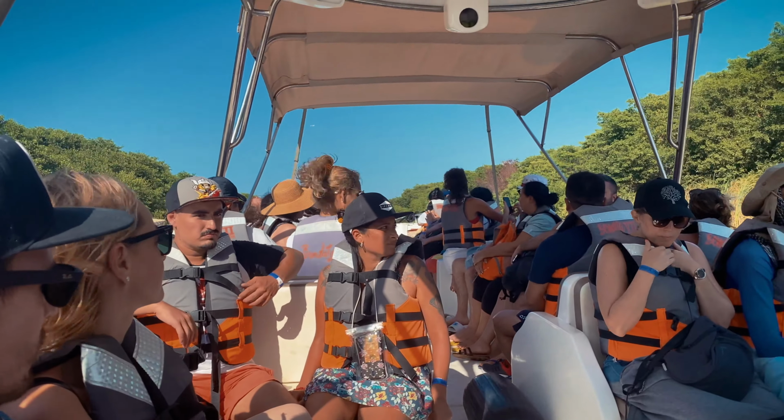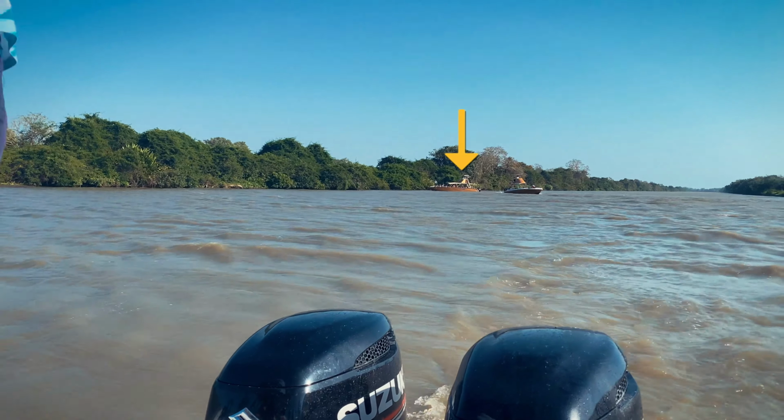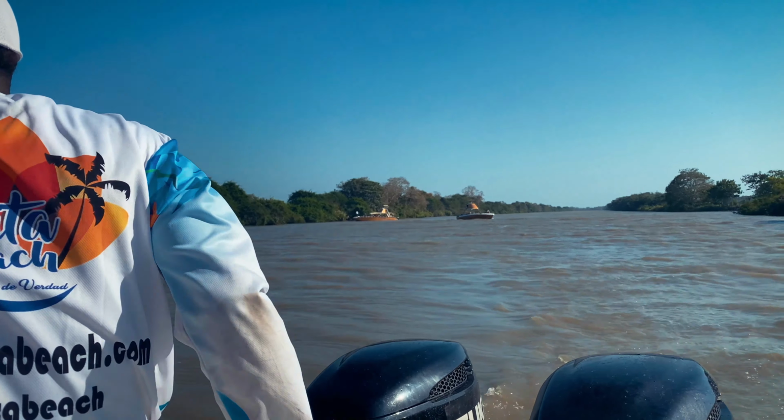And then one of the boats ran into the riverbank. They were trying to stop it, but for some reason it wouldn't stop, and it just kept going, and they hit the bank. And the other two boats were like, oh my God. So the road home was quite interesting. Definitely needed a shower when I got back, but we had a lot of fun. Again, it was so much fun. Lots of adventure, and I would definitely recommend going to Bendita Beach.